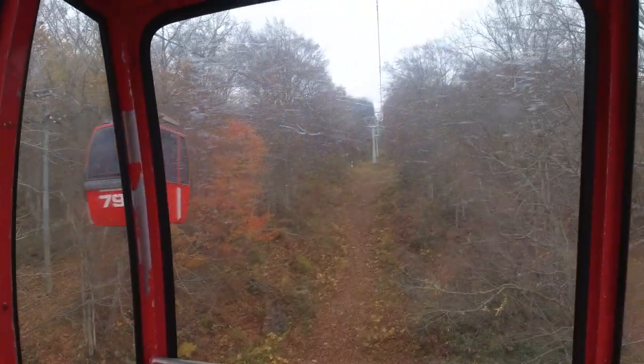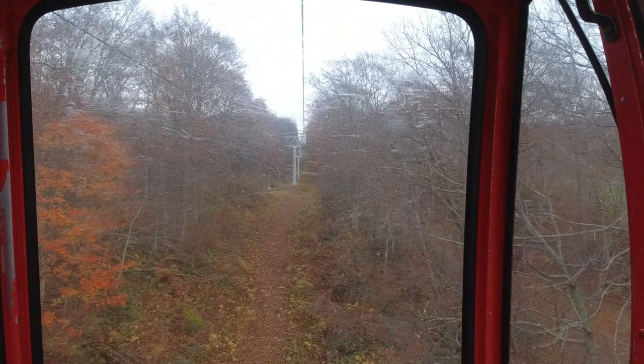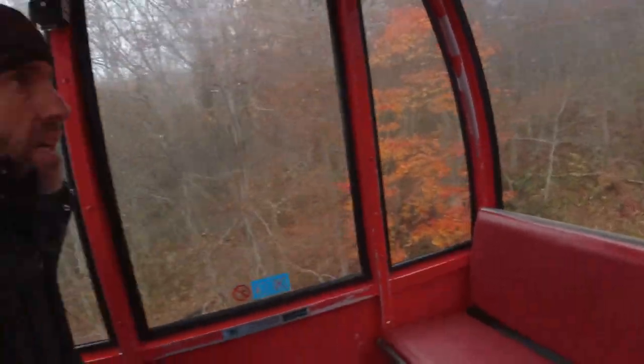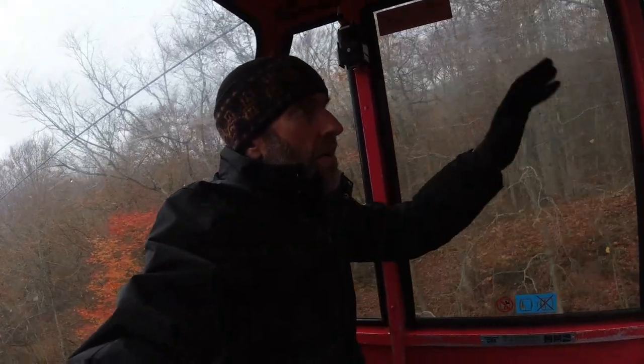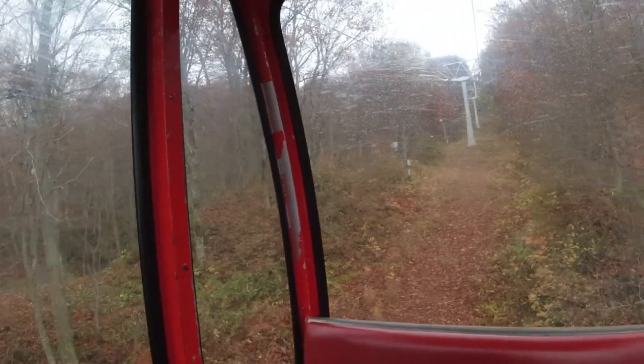So I think that there's a lake up there. I got the two-way ticket for 1,500 yen. That is $10. And so I'll just hike around up there and then take the lift back.